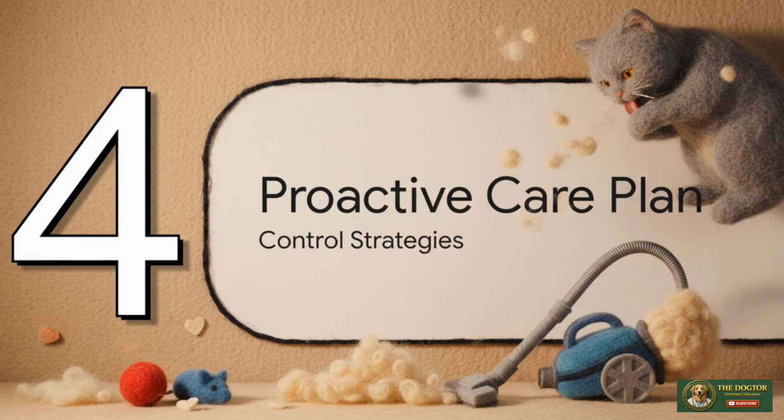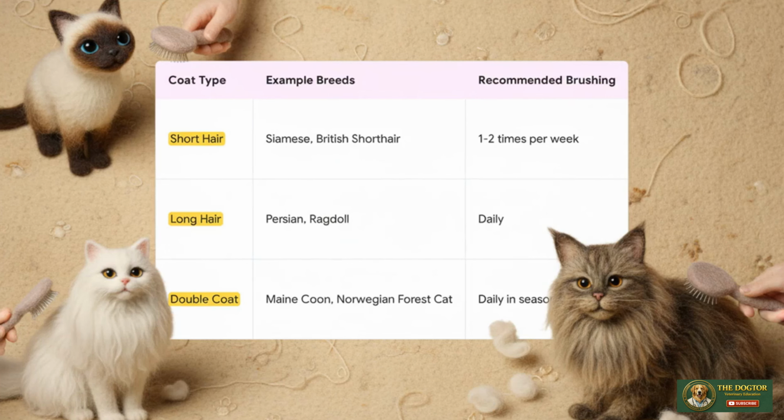All right, now for the part you've been waiting for. What can you do about it at home? Putting a proactive plan in place can make a huge difference for your cat's health. And let's be real, for the life of your vacuum cleaner. Your single most powerful tool is a good old-fashioned brush, but it's not a one-size-fits-all deal.